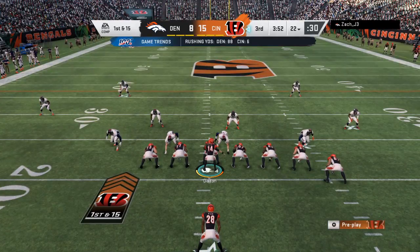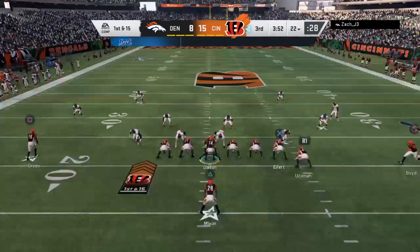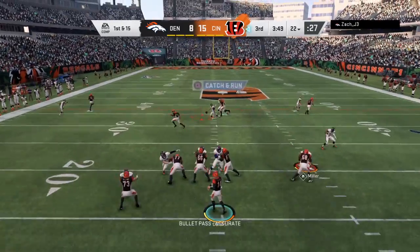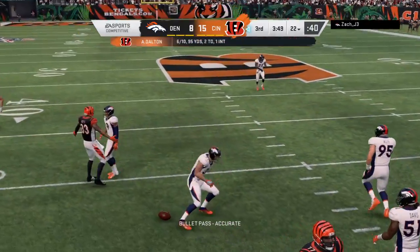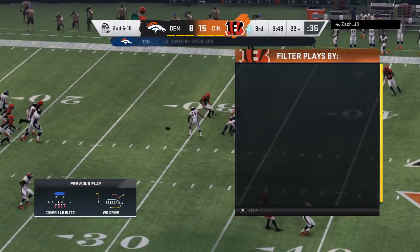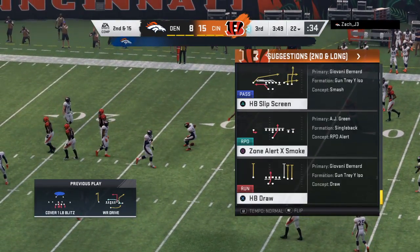They're running it. Dalton now to pass. And nowhere to fit that football in. It's knocked away and incomplete. It was Bryce Callahan jarring the ball free defensively.